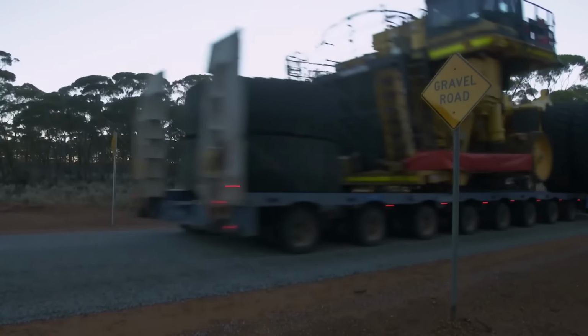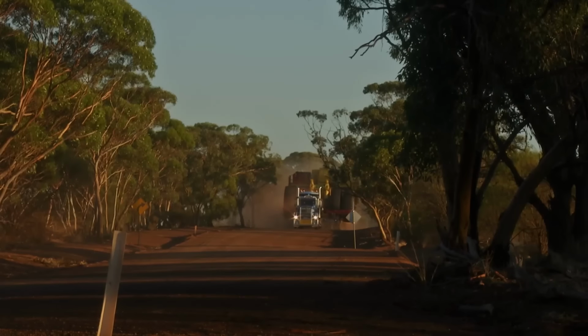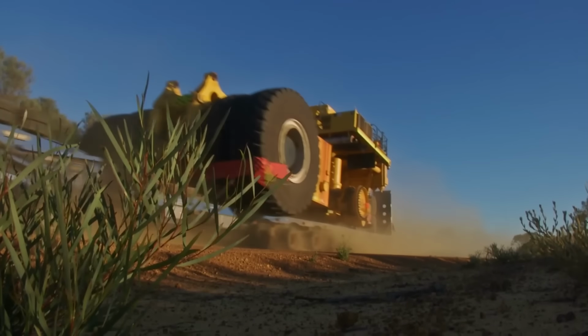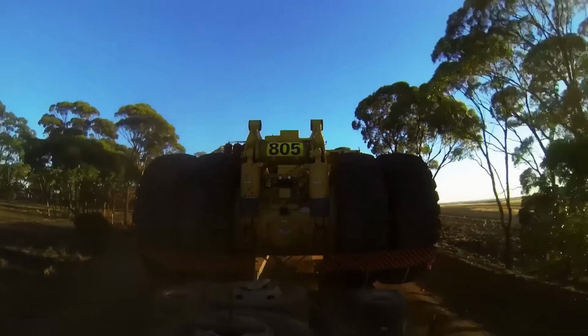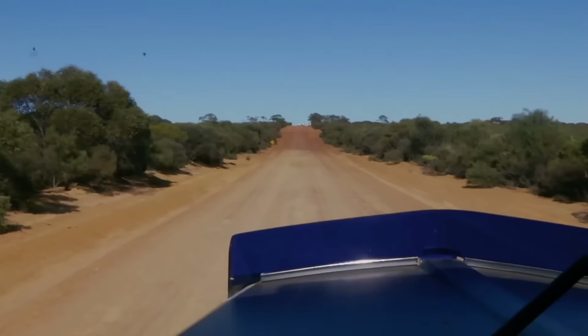Start of the dirt road. See what we're in for. It's a 150 kilometre bypass. With it being dirt, it sort of adds a fair bit more time, and making things harder, a series of challenging climbs. We come up a fairly steep jump up.